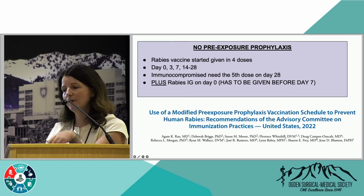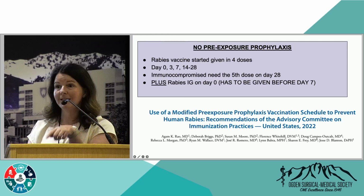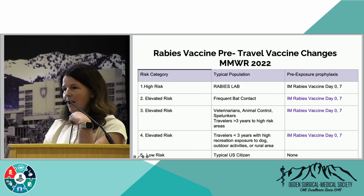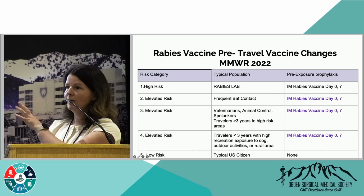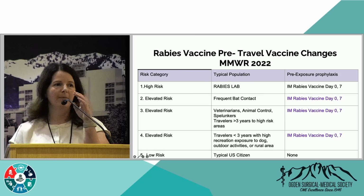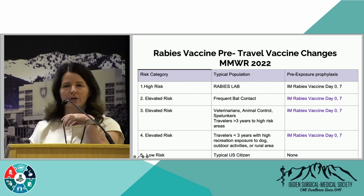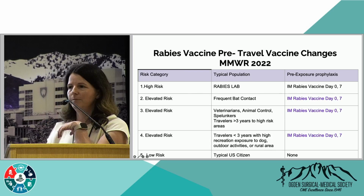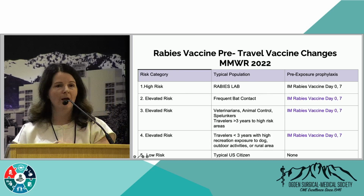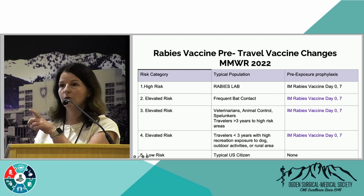1 dose on day 0, 1 dose on day 7. So that's the new recommendation from the ACIP. And you can see that they've taken the old risk categories, where you work in a rabies lab, you work around bats all the time, you're in caves all the time, you need your pre-exposure prophylaxis vaccine, and they've changed it now.